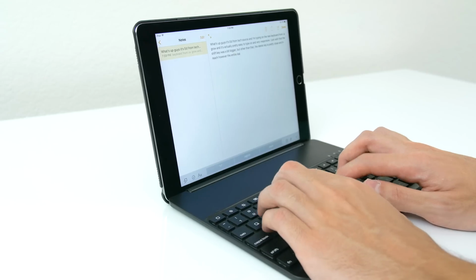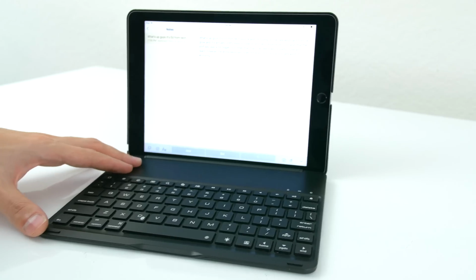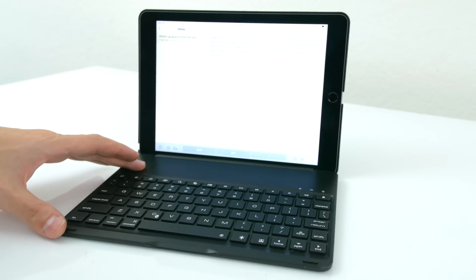Another negative thing about the case is that it does not have any rubber feet on the bottom, so typing on flat surfaces will cause the entire tablet to move, which is pretty annoying. It's especially noticeable on slippery surfaces.